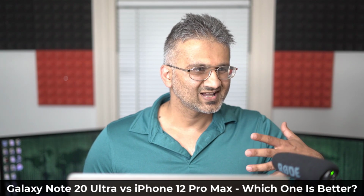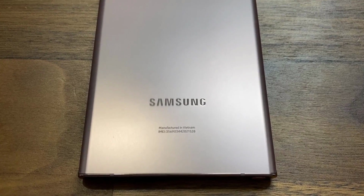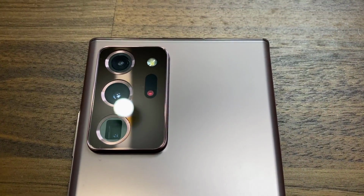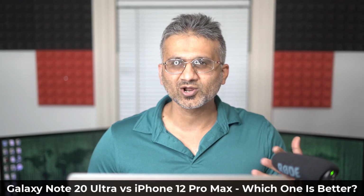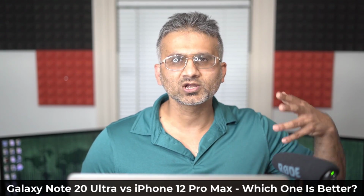And of course, people are immediately going to wonder which one of these phones is better, Samsung's flagship or iPhone's flagship. Let's dive in, look at what's going on, and try to come up with an initial conclusion. And later we'll do a full comparison.